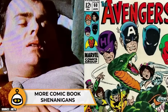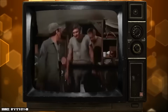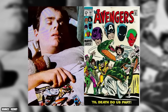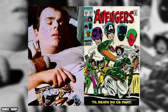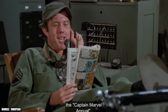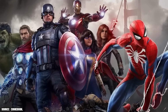More comic book shenanigans. In a 4th season episode of the series, Der Tag, which was aired in the U.S. for the first time on January 6, 1976, Radar is shown snuggled up with his beloved teddy bear and a copy of The Avengers. But that comic was not introduced until 1963, and the cover features the Black Panther, who was not created by Jack Kirby until 1966. In the Novocaine Mutiny episode, additional items from Radar's collection are revealed, such as more issues of The Avengers and Spider-Man, both of which were created in the 60s.